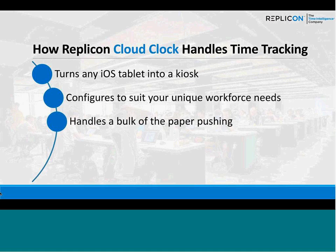We now handle a bulk of the paper pushing. So one of the big benefits to having a time clock is the reduction in admin overhead. But in order to do that, it must be easy to use, and it must handle the wide variety of tracking and calculation options that you may have at your company. And we do all of that at the back end.